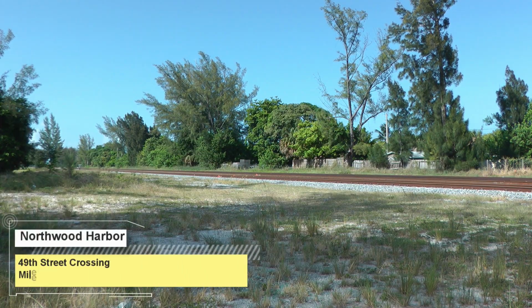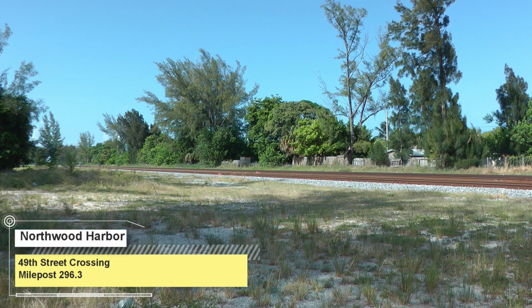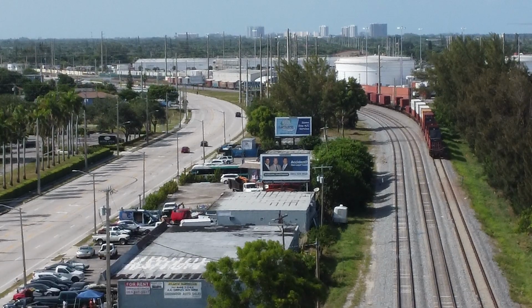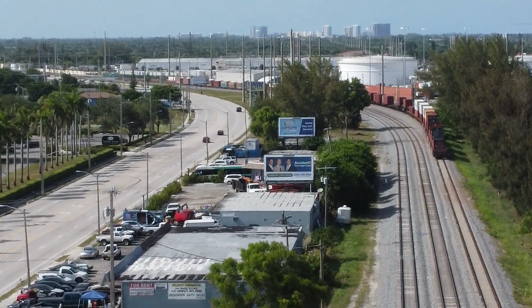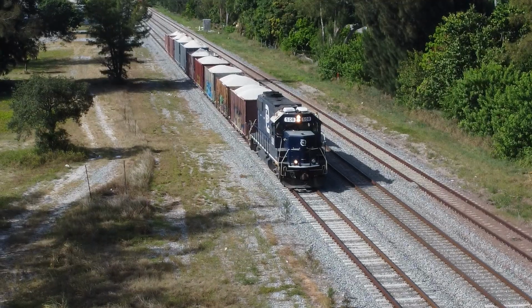Not wanting to go too far south today, we move back toward West Palm where we hear a 912 getting permission from an EIC. All the Brightline work makes it easy to know what trains are out and where they are since FEC doesn't call signals. And we set up near the Port of Palm Beach and I see the train in the distance.